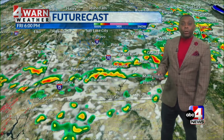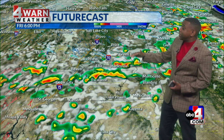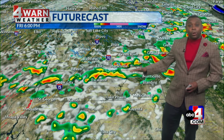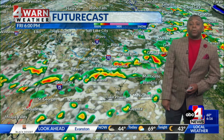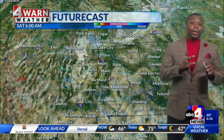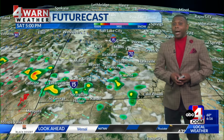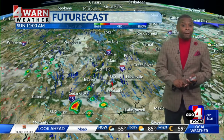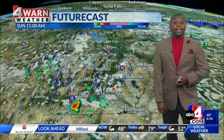Some of these, of course, could produce some heavy downpours, some flash flooding potential, especially as they shift down towards the I-70 corridor and basically kind of stall out. They start going from west to east, and that can mean some training and that potential of flash flooding. Now, that'll fade out overnight tonight, and then as we go into the weekend, most of us are dry. Notice a pop-up shower possible across southwest Utah both Saturday afternoon and Sunday afternoon, but most of the state will be on the dry side as dry air builds in with high pressure upstairs.